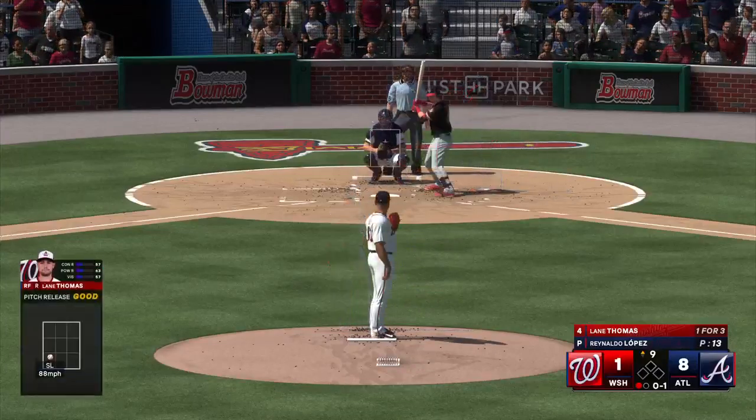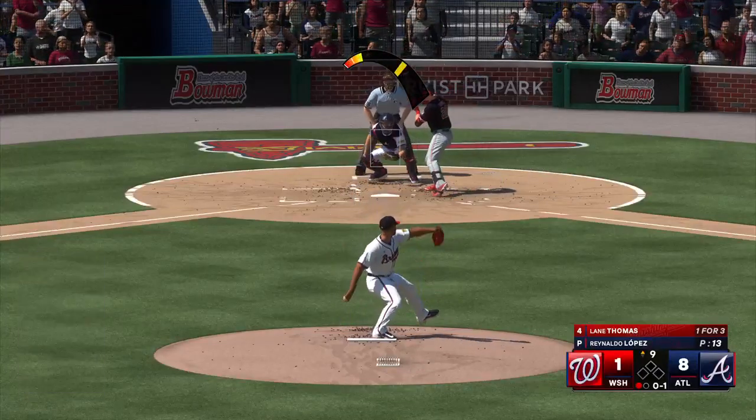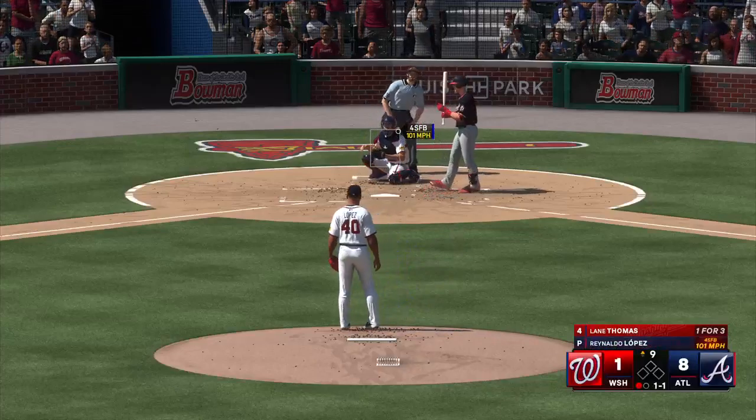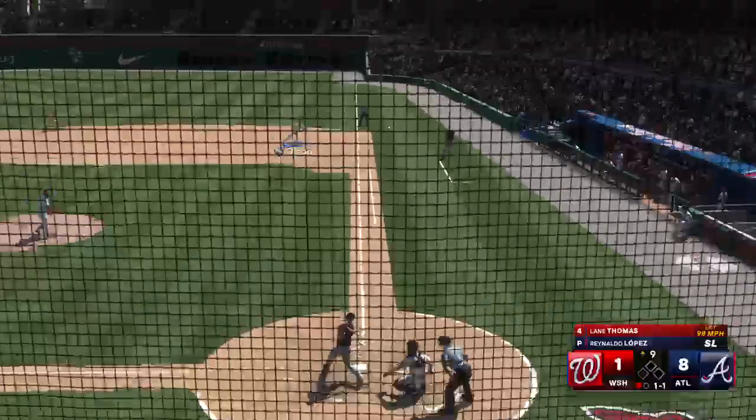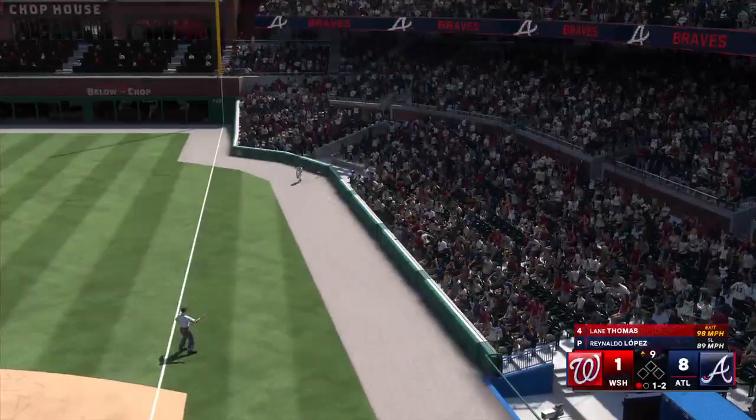That's through there for a strike. 0-1. Up and in. 1 ball, 1 strike. Bases empty, 1 away, here at the top of the ninth. The 1-1 is fouled off.